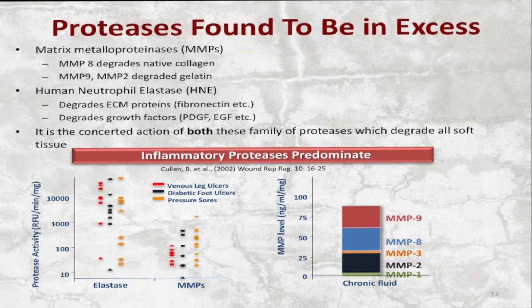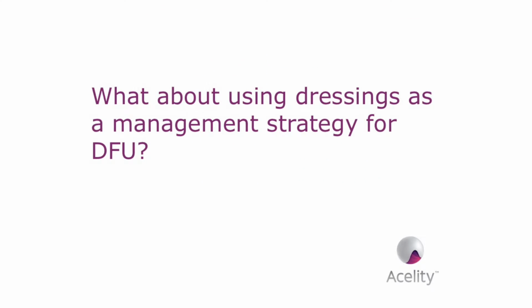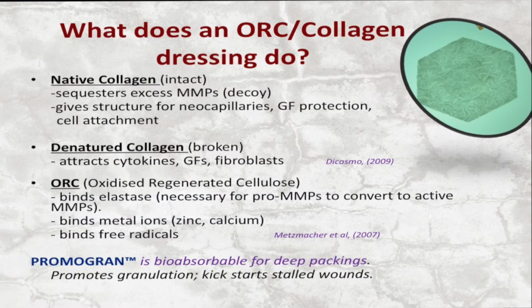We know in wounds, in various different wound types, that we have several different types of proteases that are the problem. To reduce, of course, the inflammatory proteases and to stimulate the positive wound response by giving the components for building that scaffold and stimulating the wound environment to move forward.